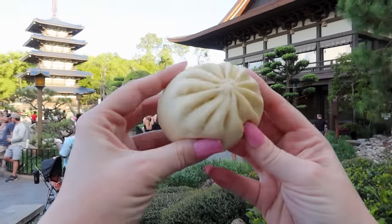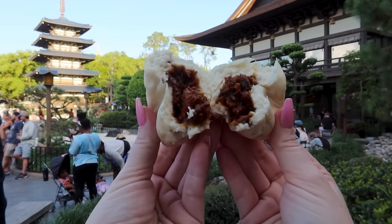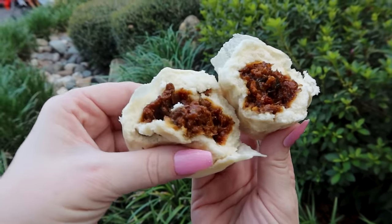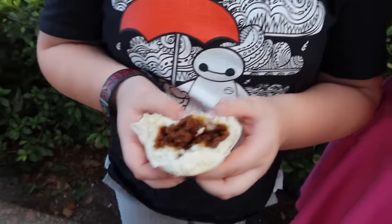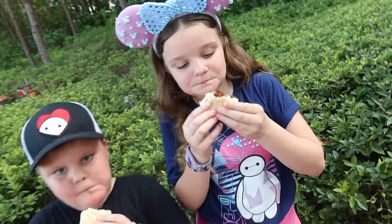First up, we're trying the teriyaki chicken bun. This is a steamed bun with a chicken filling, vegetables, and teriyaki sauce. Now, when I lived in Japan, I used to get something that looked just like this almost every day at the local 7-Eleven, except it was filled with pizza, and they called it a pizzaman. I loved it.